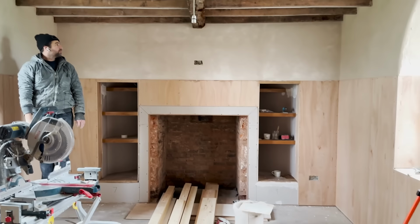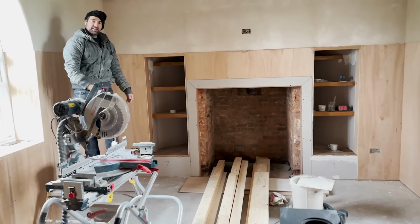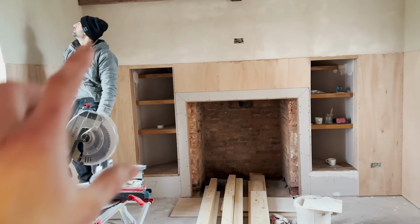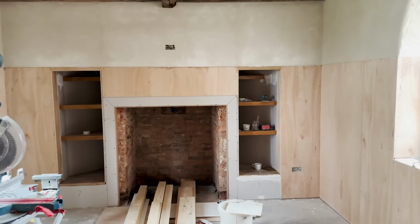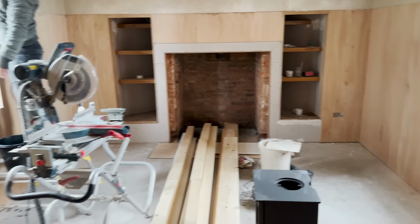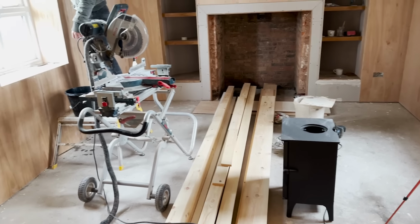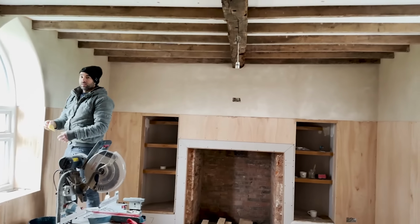But it's looking amazing. These sections here, we're gonna hide them within the paneling. We'll just have like a push-click door or something that'll open, so we've got some storage behind. We've gotta clean up the bricks, and we've gotta create a hearth here. And then, when we've done the paneling, we are going to have to put an overlay underfloor heating down, and then a lovely wooden floor. So, a lot of layers to do.